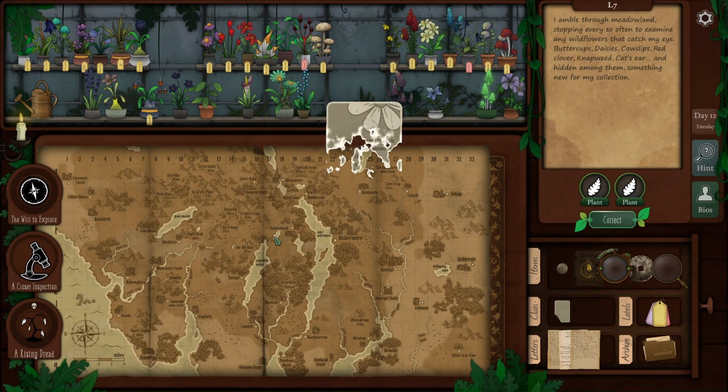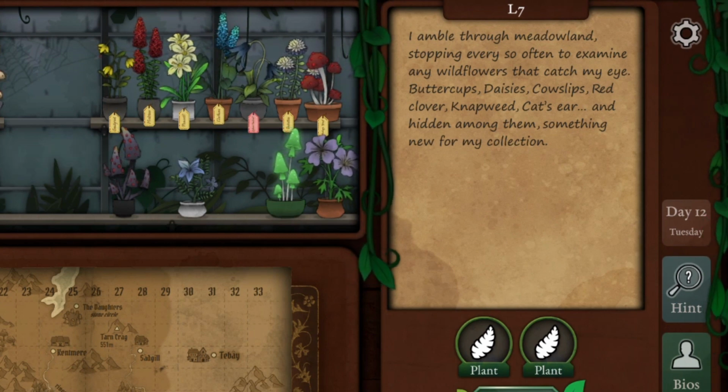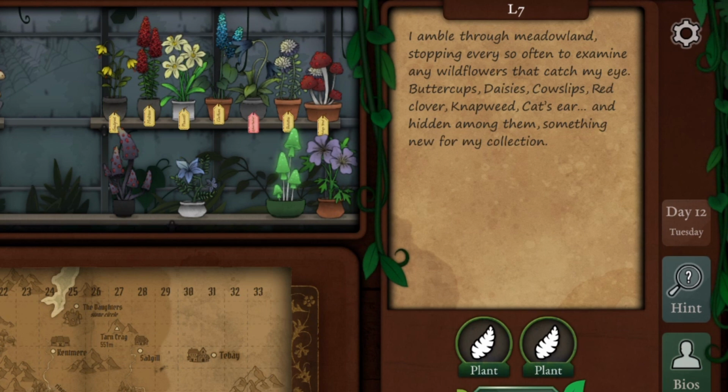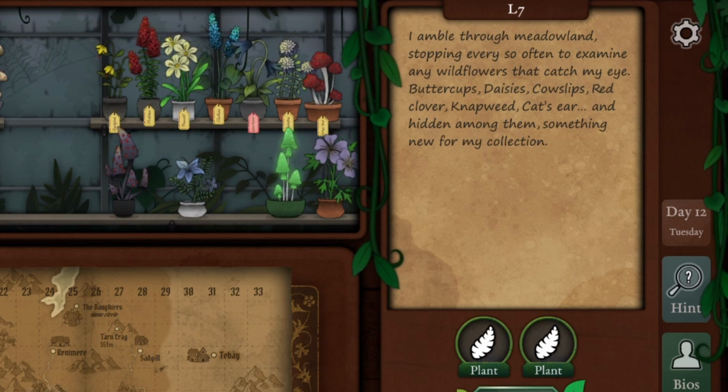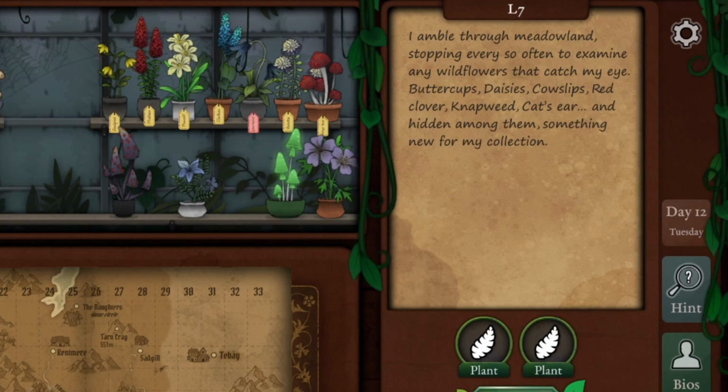There we go. I amble through Medellin, stopping every so often to examine any wildflowers that catch my eye. Buttercups, daisies, cowslips, red clover, knapweed, cat's ear, and hidden among them, something new for my collection.